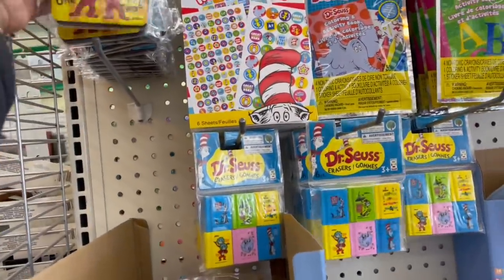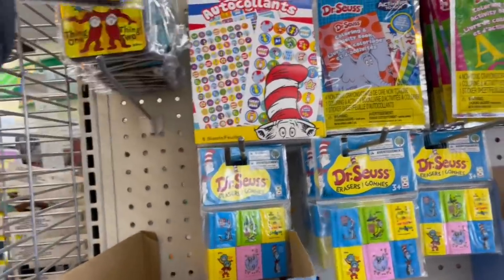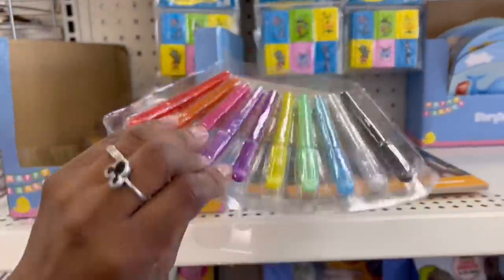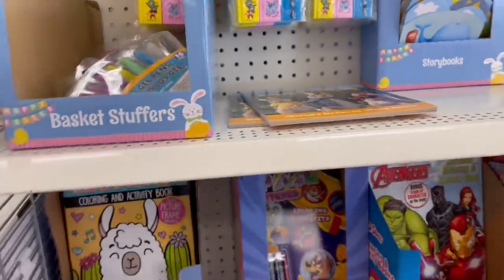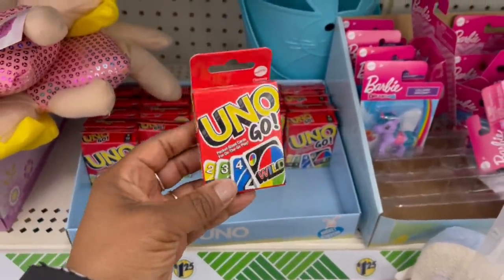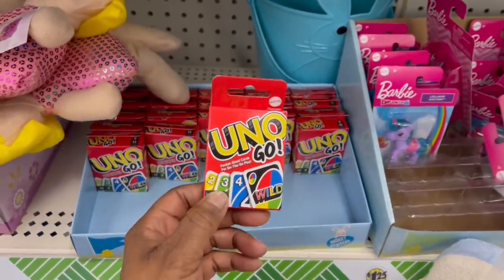What's this? Is this a big eraser? Oh, it's magnetic. Oh, a whiteboard eraser. Y'all, this is cute. The mini gel pens. Oh, you know the first thing I thought of was my happy planner, right? Y'all, I ain't been talking about it, but I've been getting it in. Oh, here's the Uno Go. The other one I picked up doesn't say that, but it's black. But it's the same thing, I feel like.